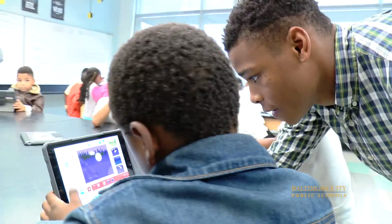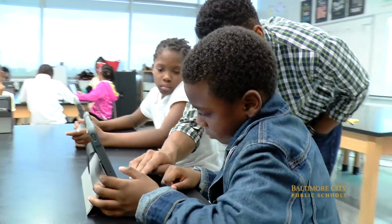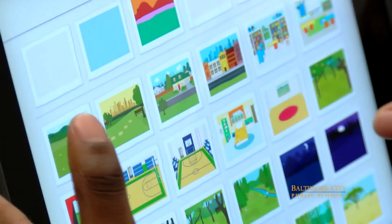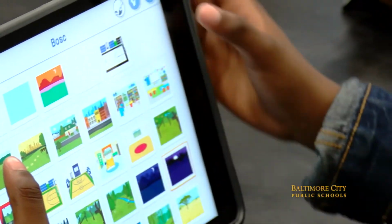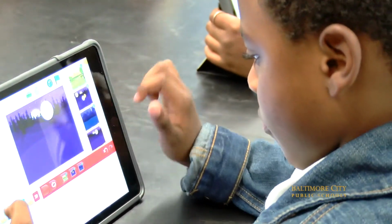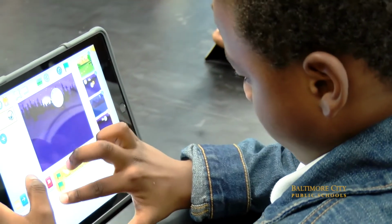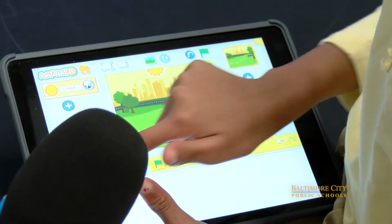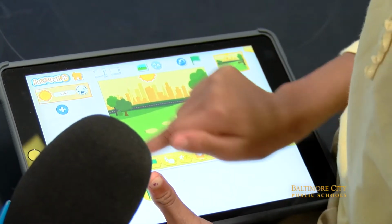I'm here with Amira in this coding class with second graders. Can you tell me what you were doing? We was making our own projects on Scratch Junior. Scratch Junior is like when you make your own background and like your own people. So what were you making? We was making the sun go down and the moon. And this is where all the characters are, and then we just tap the sun, and then we put it right here, and then we went to that and we brought these down.